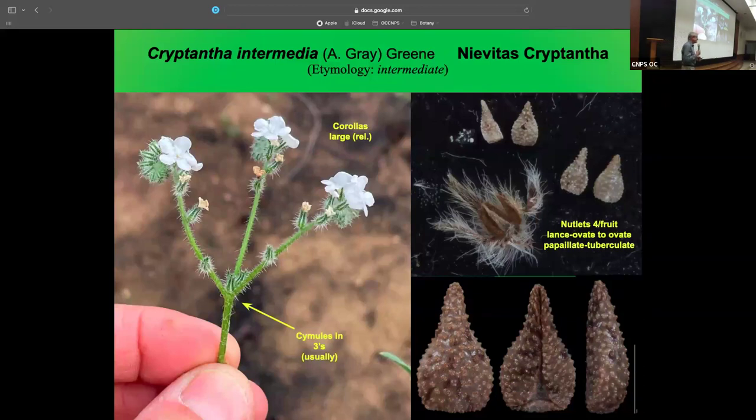This is Cryptantha intermedia. Now, the common name, Nevada cryptantha, is used by some, but this is the Cryptantha that is most commonly collected, has the most collections and the most photographs on iNaturalist and the Consortium of California Herbaria, because it's fairly widespread and it has relatively large flowers. And that's a relatively large flower for a Cryptantha. And of course, these are called popcorn flowers because the clusters of white flowers resemble little popcorn out in the field. So this one, intermedia, is relatively easy to identify.